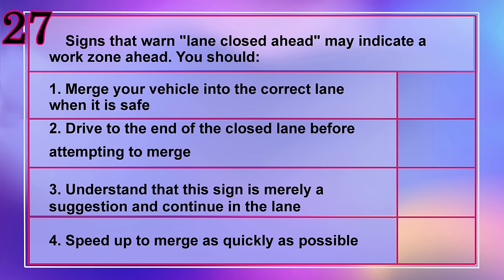Question number 31. A safe speed to drive your car is 1. The posted speed limit. 2. Less than the posted speed limit. 3. Depending on the weather and road conditions. 4. Depending on the mechanical skill of the driver. Correct answer is 3. Depends on the weather and road conditions.